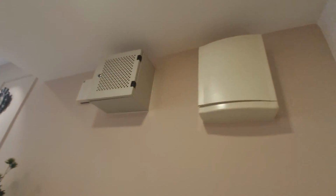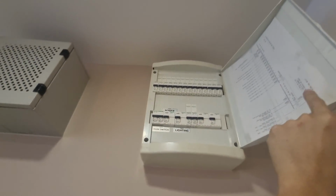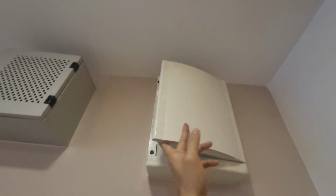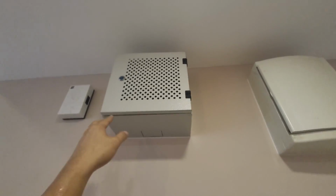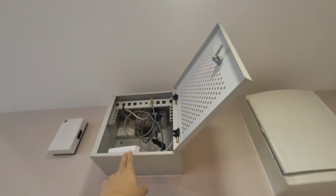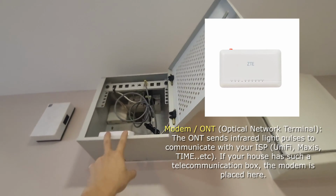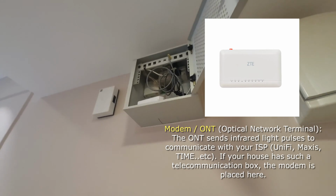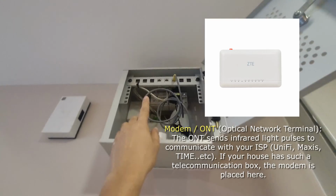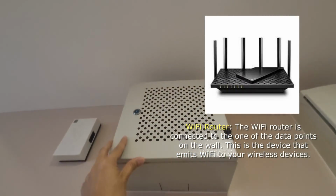You've got your DB box. Not a big unit, hence it's only a single phase. You can tell. If it's 3 phase, you have 3, 1, 2, 3, but this only has 2. And this is a telecommunication box, which means there are data points. If you have this, usually you have data points, because this way you put your modem. If the modem and router are split, the modem is just here, and then the router you can place at the data points on the wall. So I think there are 2. You can see there are 2. So there will be 2 data points throughout this house.